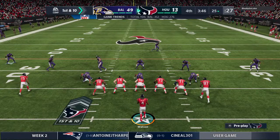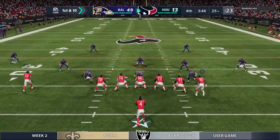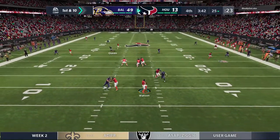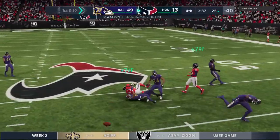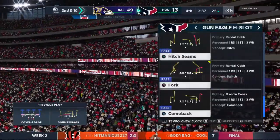Houston's offense already at the line, set to get going. And you can sort of sense their dejection. That last pick six put the icing on the cake, so to speak, in what has been a rough go for them. Throwing on first down, but this one winds up to be incomplete. Duke Johnson, the one he was looking for.